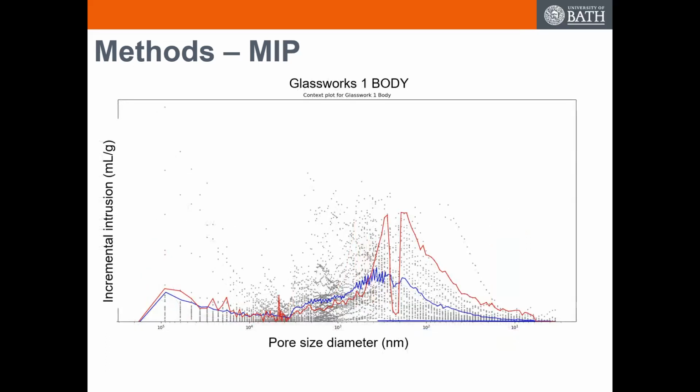This one is off the Glassworks. This is a not so good quality terracotta. We'll come back to the Glassworks, but you can see there's a huge amount more volume associated with those fine pores. The graph is much higher on the right-hand side of the screen.